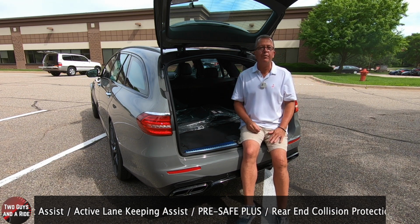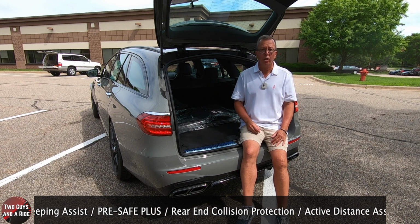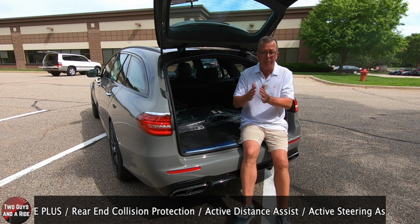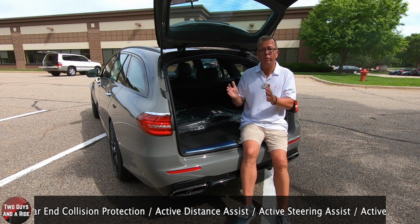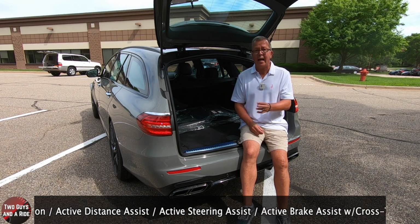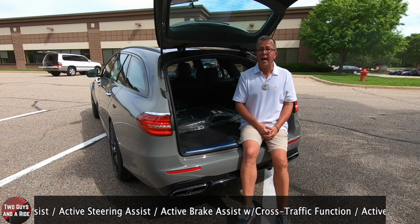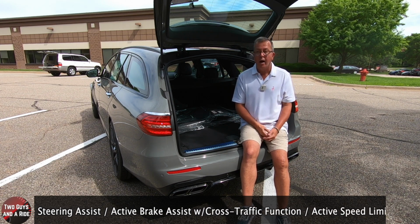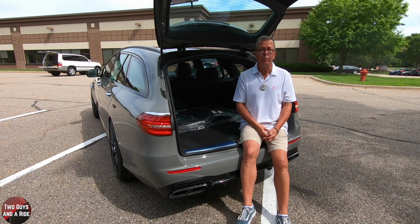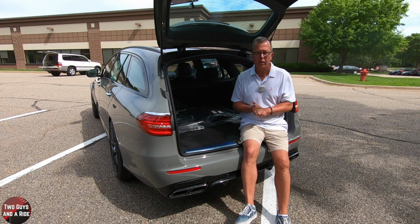It also does have the Mercedes-Benz Pre-Safe Plus, and it has rear end collision protection. It has active distance assist, keeping you from the car in front of you when you're doing the adaptive cruise control. It has active steering assist, active brake assist with cross traffic function, and has active speed limit assist. Wow, and so much more. Anyway, let's talk about some of the packages that are installed on this wagon.